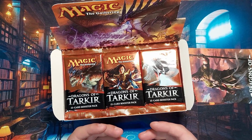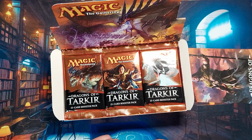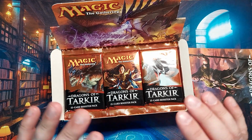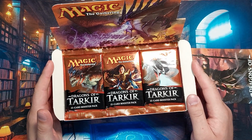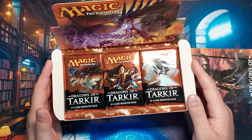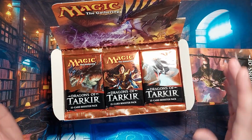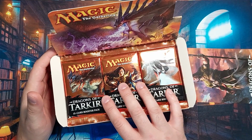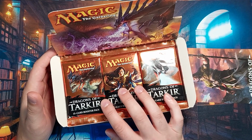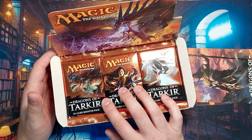Narset Transcendent. It's a mythic rare. It's $9.18. The foil is $38.60. Now, of course, if you're opening a box, you're not guaranteed to get that foil Narset or that foil Sarkhan. But if you do, you basically hit a little jackpot. And these packs really aren't all that expensive. So the market price for a Dragons of Tarkir pack is $6.75.